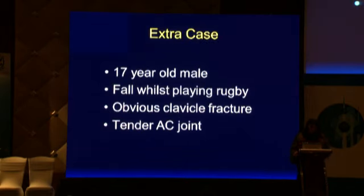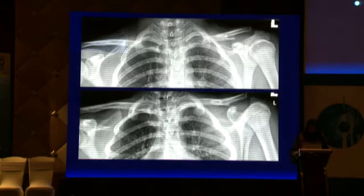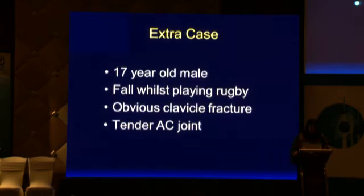But we have an extra case. This one is a 17-year-old male, and he fell while playing rugby. It's an obvious clavicle fracture and tender AC joint. And we're always taught not to be satisfied with one thing, but to keep looking for something else.